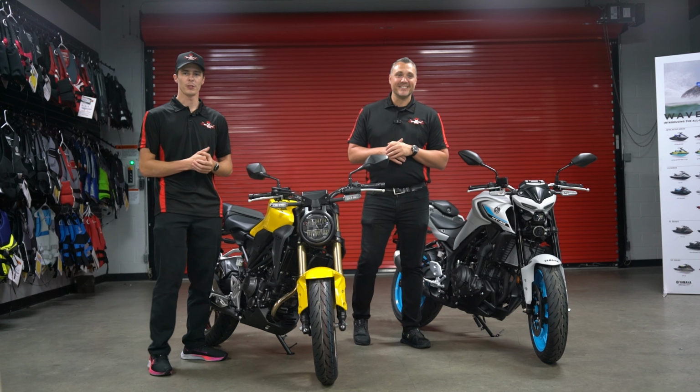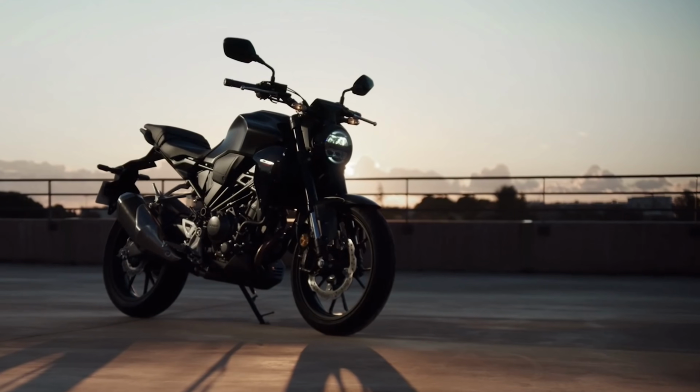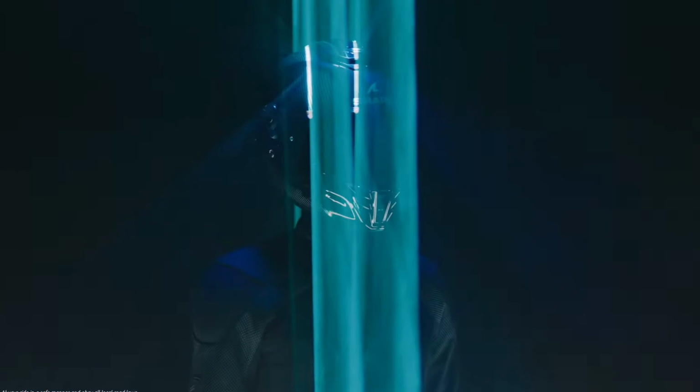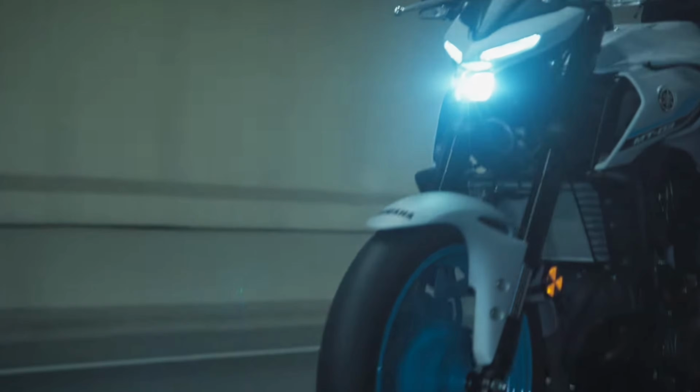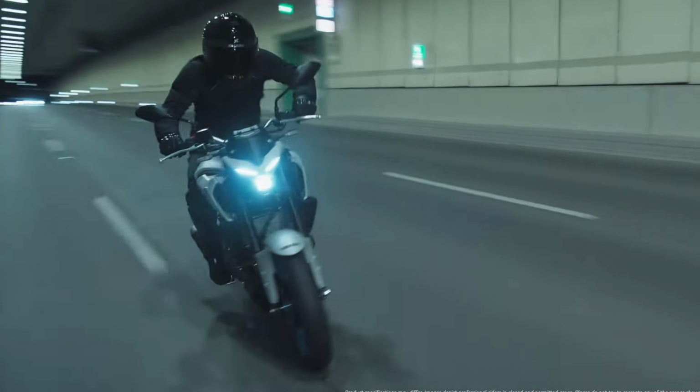But onto the rear suspension, we got a ProLink single shock on this thing. So fairly standard, very similar on the Yamaha. They're both very basic shocks that we have on these. Single shock here, same thing here on the MT-03. We do have 7-step preload adjustable on the MT. Another bonus over there.